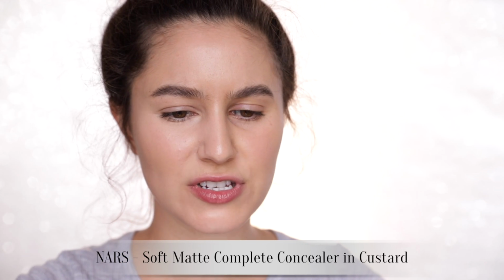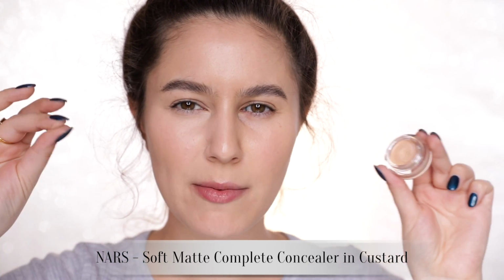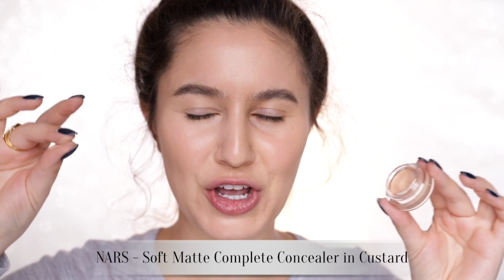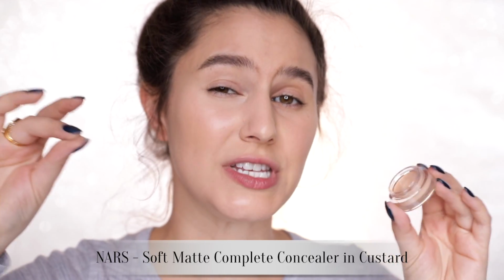Okay, and on my left side, your right, I will apply the NARS Complete Concealer. Worth noting, this one has quite an interesting texture. When you rub it between your fingers, you can feel a little bit of slip, that kind of silicone-y slip. It almost feels a little bit moussey in texture. Like, dug my nail in there. Ooh, I don't like that feeling.